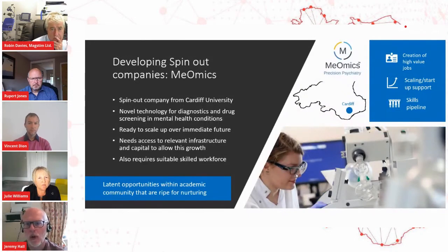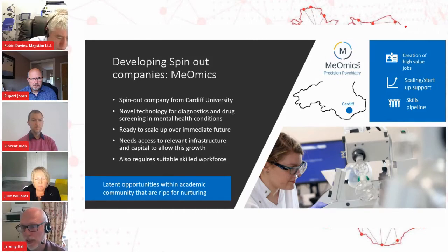And finally, we have lots of latent potential for spin-out companies in Cardiff in this area. Very sadly, some fantastic companies that have spun out have already been successfully spun out, but have left the region because they weren't able to be successfully set up in the region. So we need to change this. An example is a company that I'm personally involved in, I should declare, called Miomics, a precision psychiatry company using neural stem cells to screen new treatments and identify precision therapies. These are great opportunities. There are many others here in the region, but we need to have the right environment to nurture these spin-outs and to develop them locally rather than elsewhere.